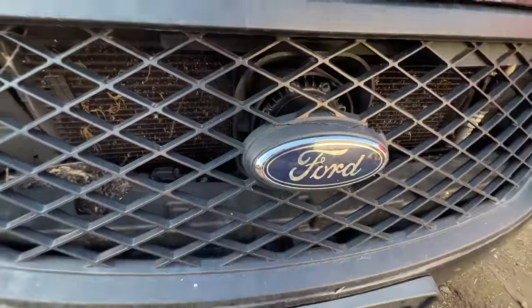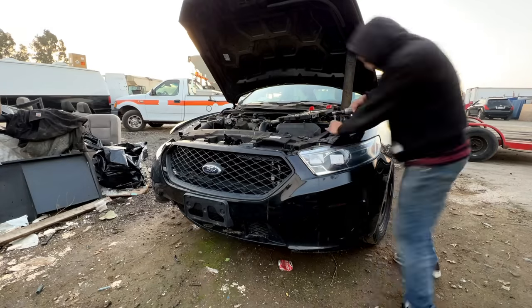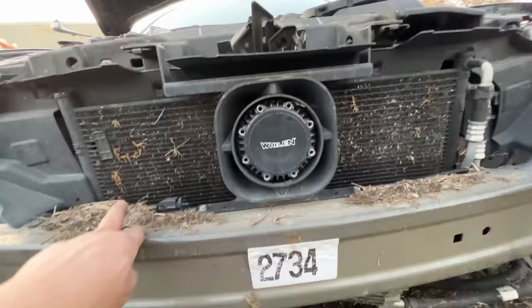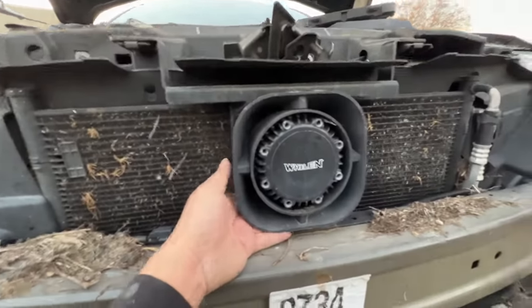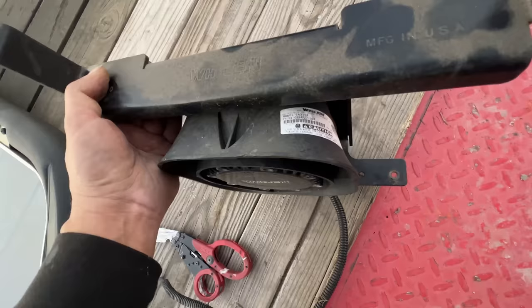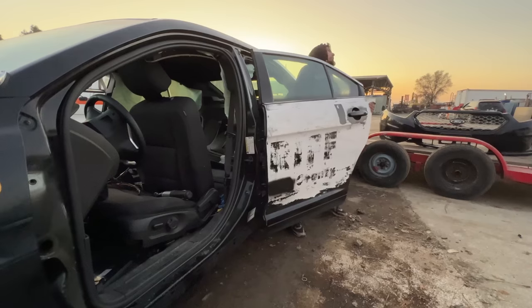I'm gonna remove the front bumper just to get to the siren speaker. Okay, got the front bumper off. The siren speaker is coming off. All right, very nice Whelen. SA315P with a Whelen bracket. All right, door's coming off.